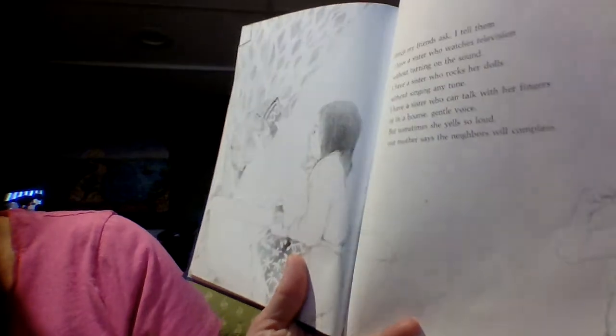When my friends ask, I tell them. I have a sister who watches television without turning on the sound. I have a sister who rocks her dolls without singing any tune. I have a sister who can talk with her fingers or in a hoarse, gentle voice. But sometimes she yells so loud, our mother says, the neighbors will complain.